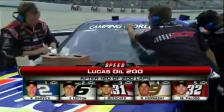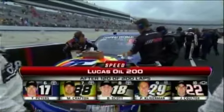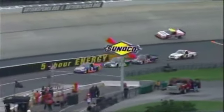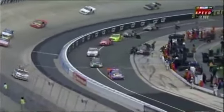Drivers with their helmets back on, window nets going back up. They might fire the engines here shortly. Stay with us. Welcome back. Trucks are rolling once again, and we have pit road open. The field being led onto pit road by the 2 of Kevin Harvick. So trucks rolling onto pit road. We go back to Hermie.